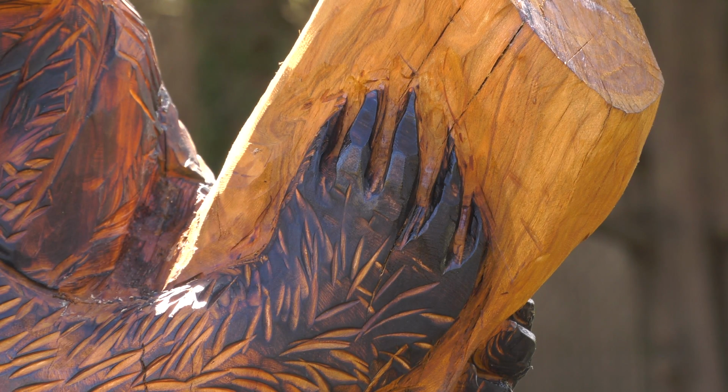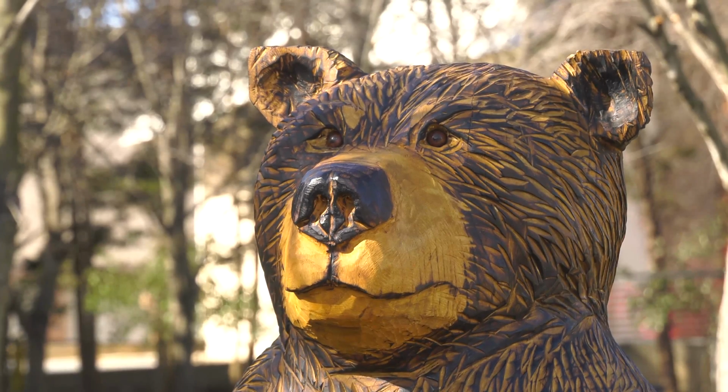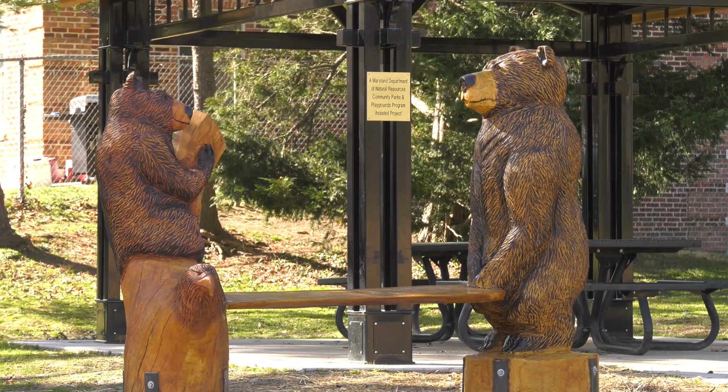And they were basically the end caps for a bench you could actually sit on. And they're roughly about 6 foot tall, the bears, and it's got a solid oak bench. I just completed that about 2-3 weeks ago.